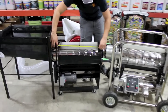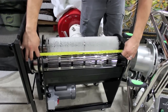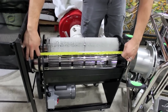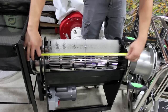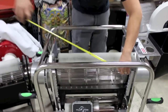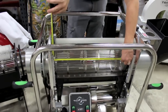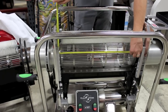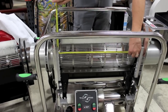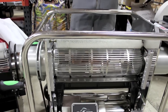On the Centurion here, we're just going to measure the part of the barrel that actually has the grill cut out holes, because that's where it's cutting. It's about 22 inches on the Centurion. Let's measure the Twister. And the cutting surface is almost identical. I mean, literally, it's pretty much identical. They both have about 22 inches of cutting surface.